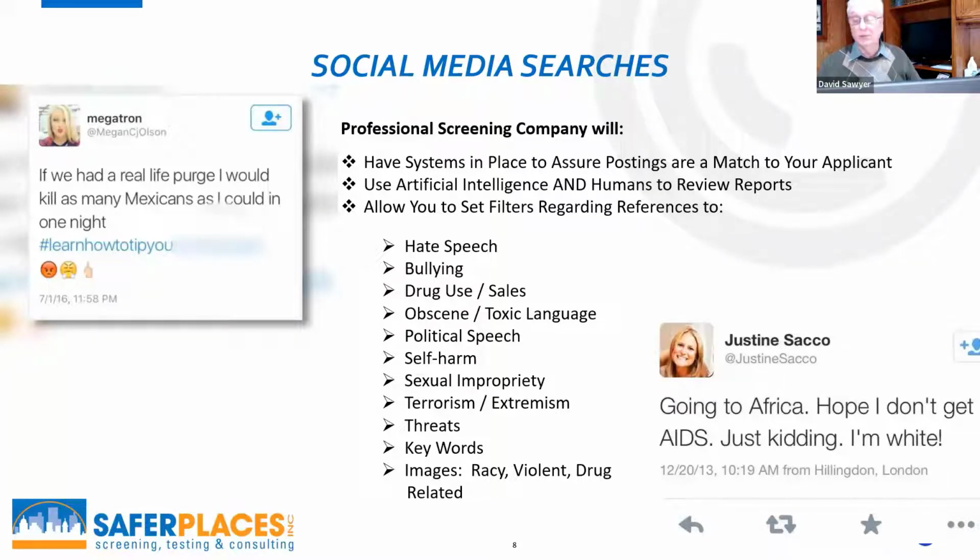You can use keywords. Keyword could be your company name. Has the person been online bad-mouthing your company, or maybe their current employer? They've been bad-mouthing or talking poorly about their boss or something. So these are all things that would be actionable, and a professional company would help you to do this quickly, which is important in this day and age of competition in hiring, to get the results quickly, to be consistent, and only see what is actionable and have everything else redacted from the report so that you never see that.